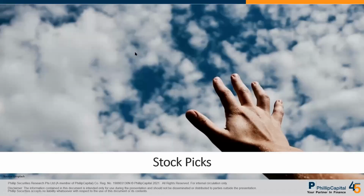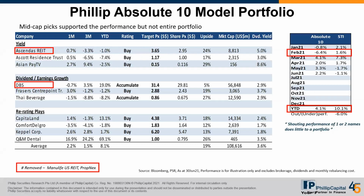Okay, we go on to our stock picks. This is just a summarized version of the presentation. I think the full version will be on YouTube, but it's quite long, about 2 hours. So I'll just go through our Absolute 10, our model portfolio for the third quarter. The addition we did was we put in Ascendas to replace Manulife, which Natalie can explain later.